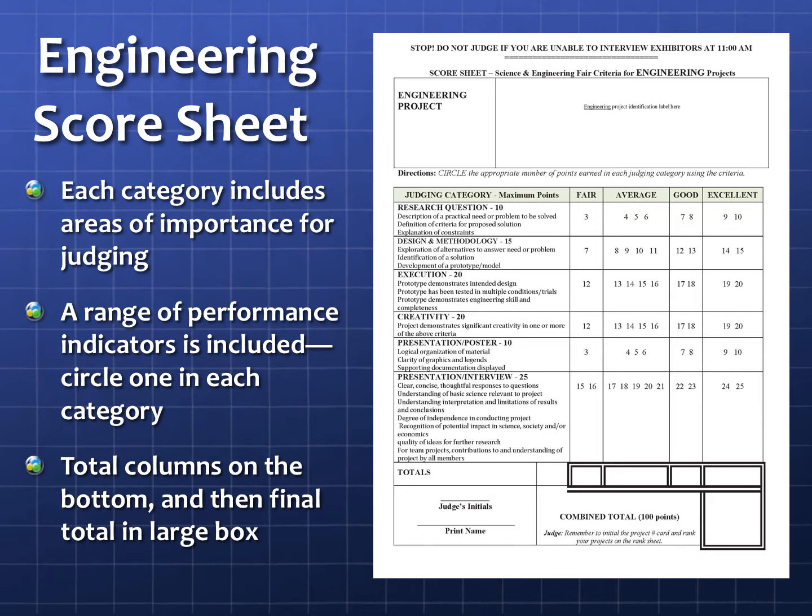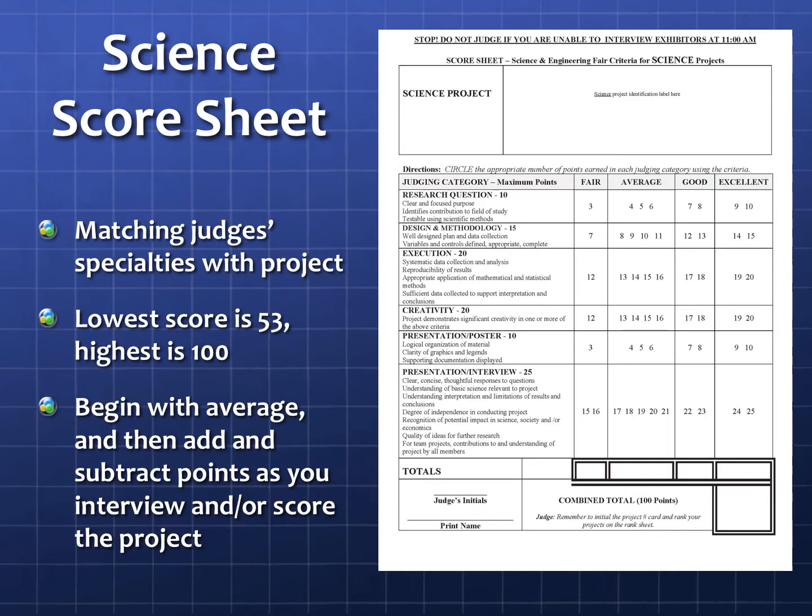Our engineering score sheet is the same as last year. The categories are broken down for you. Please make sure you total your columns on the bottom and then give us your final total in the big box. Our science score sheet again is the same as last year.